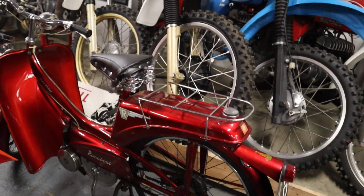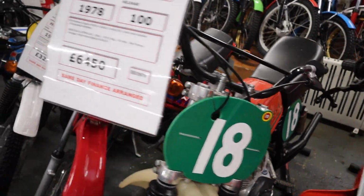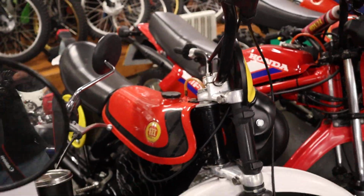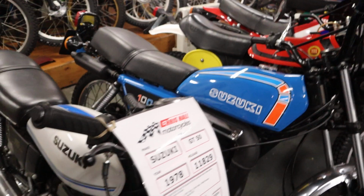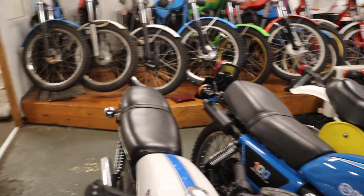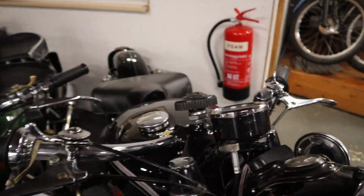So back to it, we've got the Rally Runabout, we've got the Honda CR250, the Montesa Cappra 250, the Honda, another MT5, a Montesa 125, a Suzuki 100 and a Suzuki GT50. Okay, so now that's pretty much most of the off-road bikes done, so let's just go around the outside and do some classics. So we've got the Matchless G80.